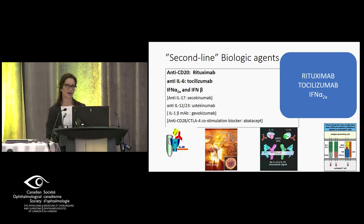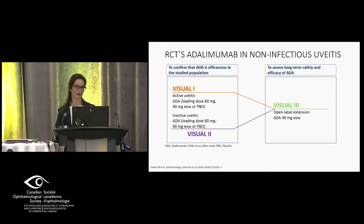So the reason why adalimumab was given a grade A level recommendation in the FOCUS report is that there are three randomized controlled trials that have now been published supporting the use of adalimumab in uveitis. The VISUAL program was developed as two randomized controlled trials to examine the safety and efficacy of adalimumab in active uveitis, that was the VISUAL 1 study, and inactive uveitis, the VISUAL 2 study, and an open label extension, which was the VISUAL 3 study.